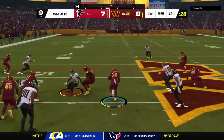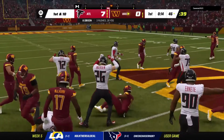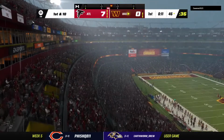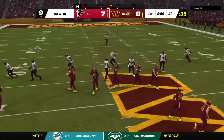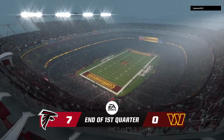Shotgun handoff to Gibson. And a pretty good burst there as he'll get this across midfield and down to the 46. It's a pickup of 12 and a Commander's first down. After one, 7-0 on EA Sports.